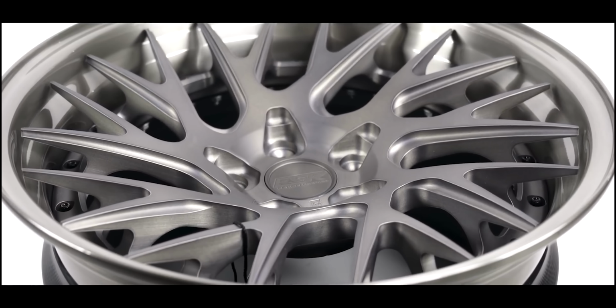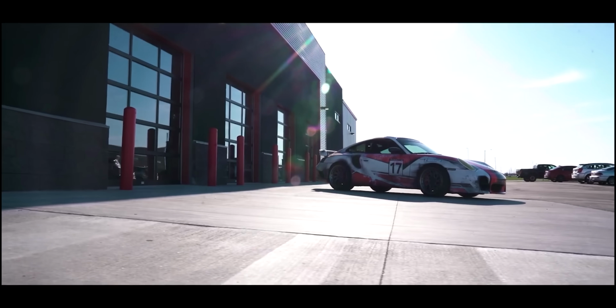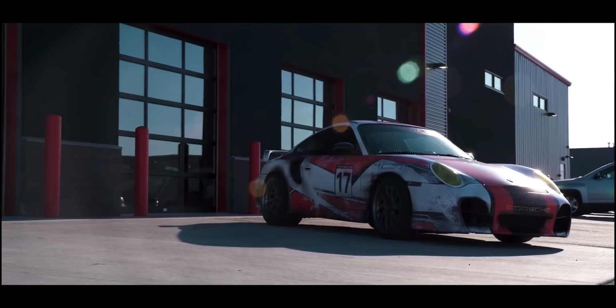I really loved this car, and the peanut butter interior, again, not everyone's cup of tea, but I loved this car. It's what put Porsche on the map for me as one of my favorite cars.